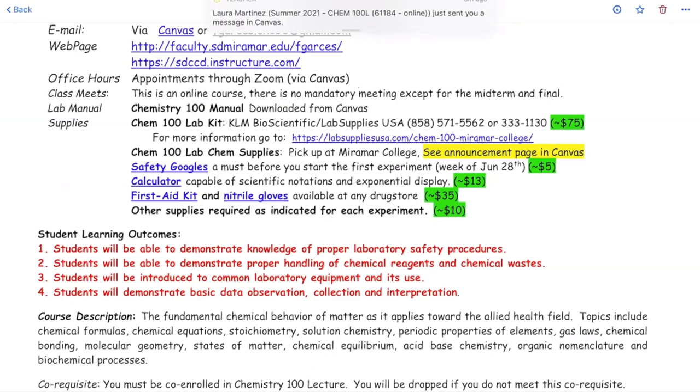So that's important. You guys will be able to know how to use common laboratory equipment like graduated cylinder, thermometer, scales. And then most important, you guys will be able to make objective observations, synthesize what the meaning is, come up with some sort of conclusion, interpretation of the results. So that's your student learning outcomes. You guys will be tested on these student learning outcomes based on the lab practical that you will be doing in the midterm and in the final, okay?